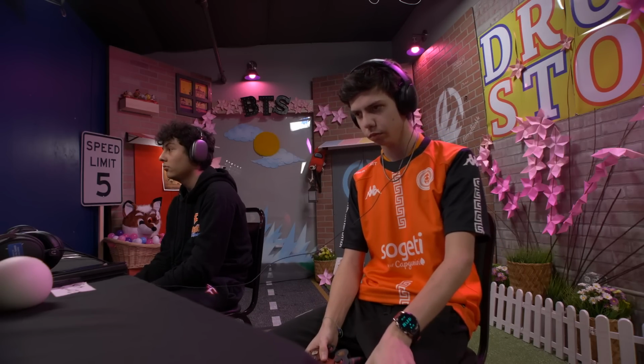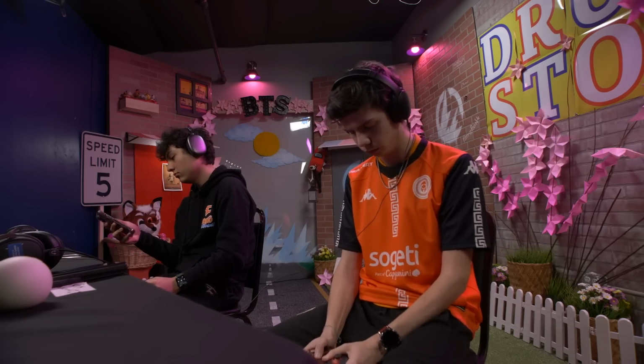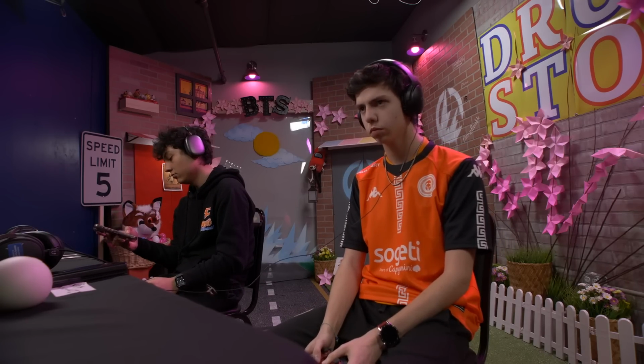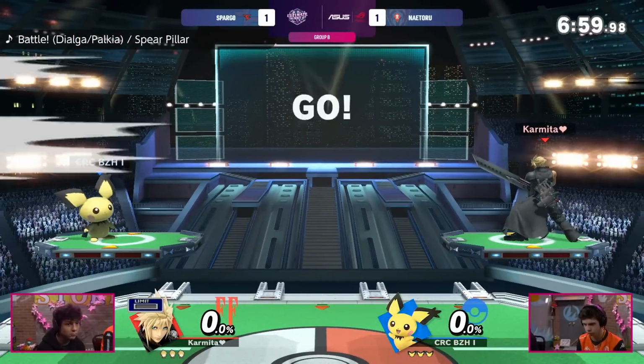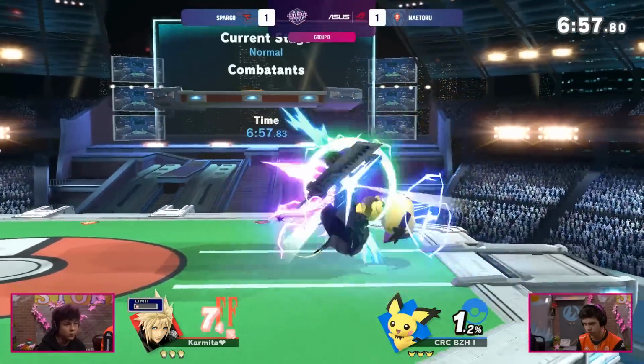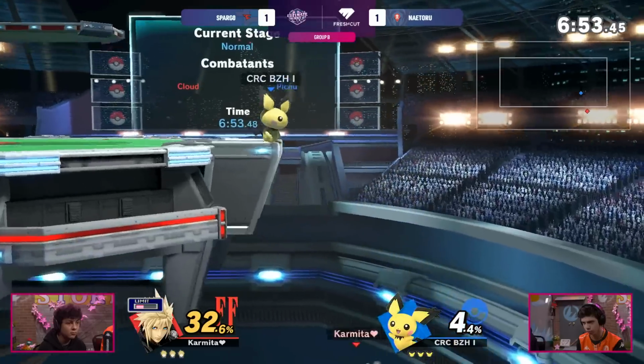I mean, top-level Pichu's few and far between, man. This is far from the norm these days in the meta. Yeah, I mean, definitely has something unique to offer. I definitely think that's the biggest thing, that he is continuing to advance the meta even with this character getting nerfed. So he might be trying to hit a couple tricks that Sparg0's probably just not used to seeing right now.